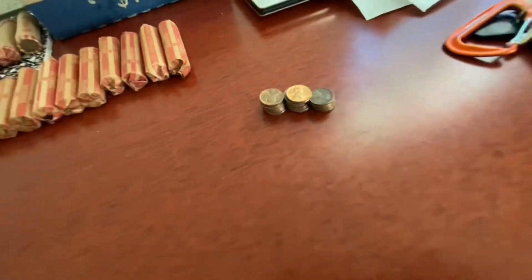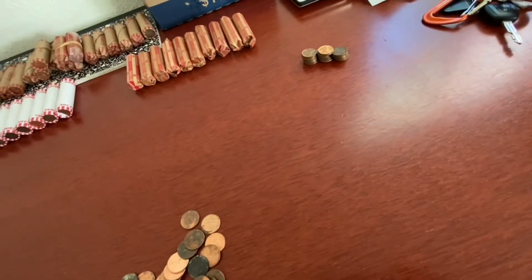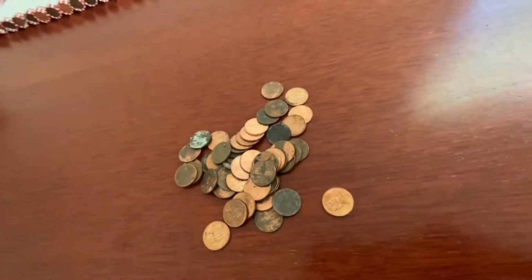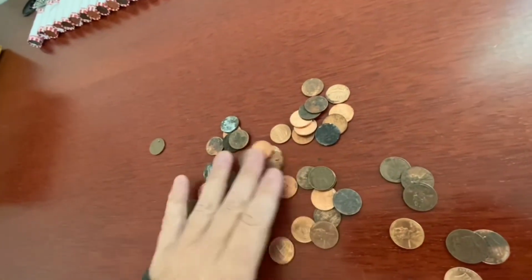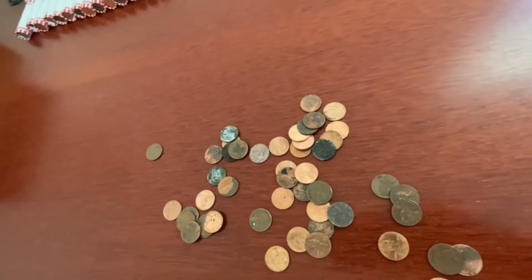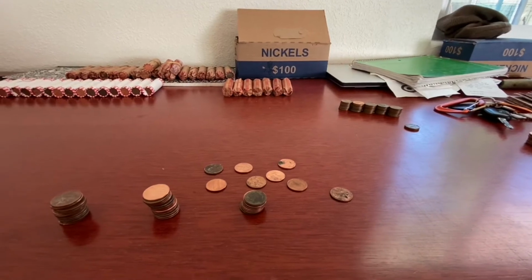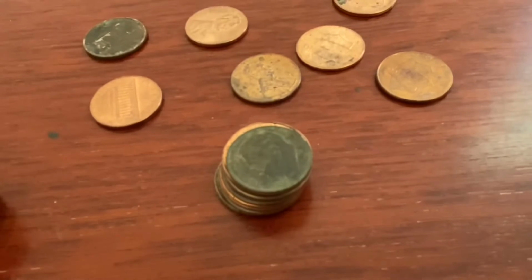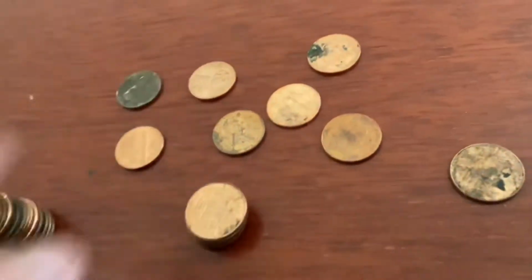And the first three rolls had like almost 30 copper, but they're kind of gross. And here's a copper. Yeah. Kind of gross. Okay, folks, and we've got some really, really dirty pennies. And we're finding some copper, but they're all really, really gross. Here's the Zinkins. But we just got a dime, so it's our first good find.